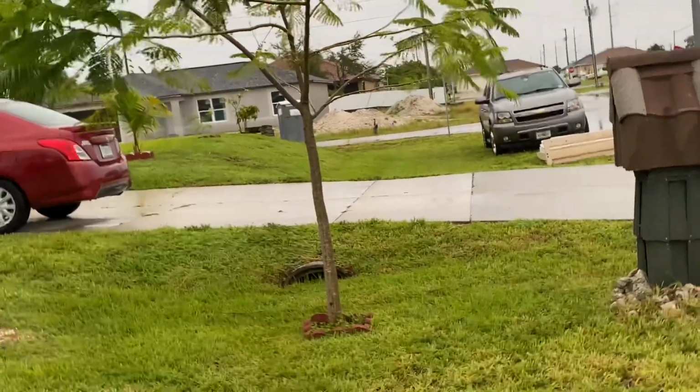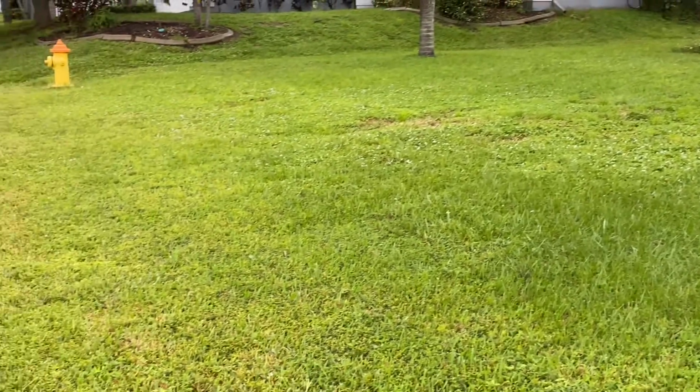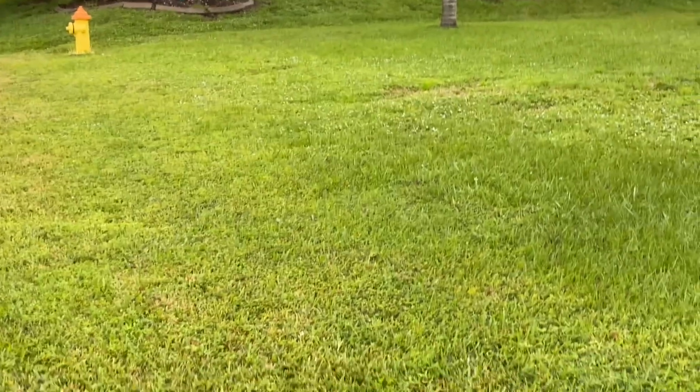The year this house was built, you had to be higher up. I don't have that hill here at all in my yard. I just have a basic little bit of a slope to my yard, so that should hopefully keep the water from my house.